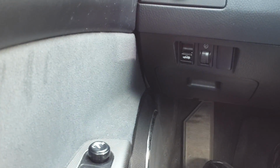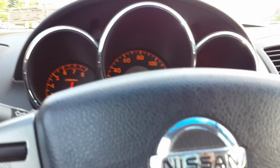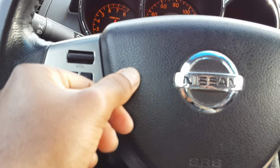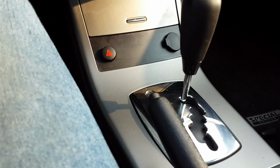Over here you have the window controls. You move this knob, mirror controls. You turn this knob to the left to control the left window, and you turn it to the right to control the right window. Over here there's another thing that you can put stuff in. Not sure what you would put in here though. Oh yeah, let's see what the horn sounds like. So that's what the horn sounds like.